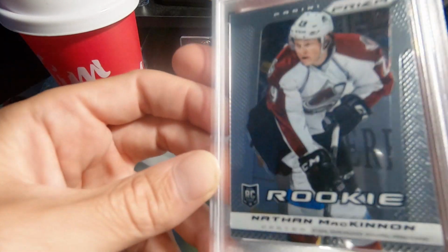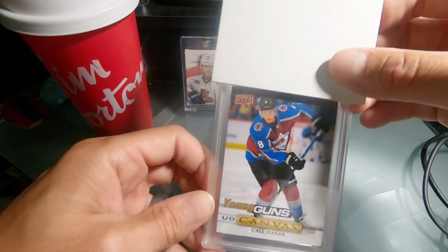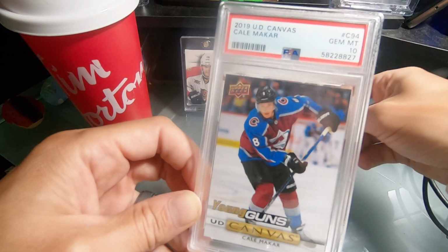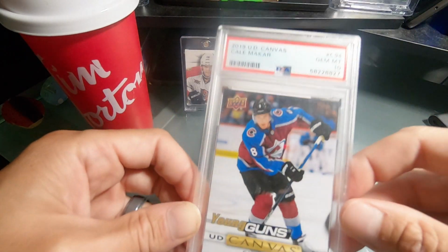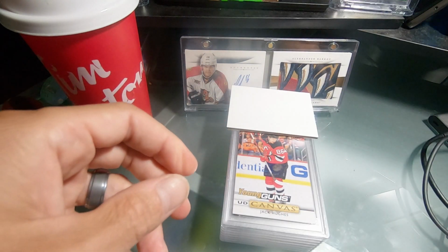A Makar canvas. I thought I was done with the Makar canvases. Did I not show 5 of them? This is a PSA 10. These should be at the start of my submission. Like I said, they sent them back out of order, but another Makar 10.